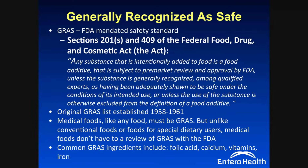The big requirement for medical foods is safety. They have to have food safety, and there's something called generally recognized as safe. This doesn't mean like, oh, they're generally safe. It means they are literally safe for everyone to consume. This is a long-standing safety endorsement by the FDA.